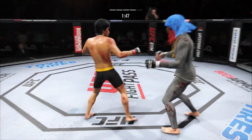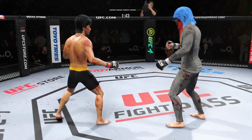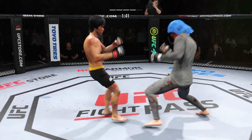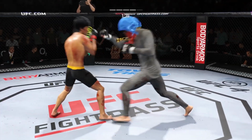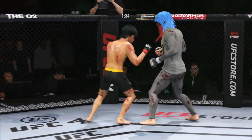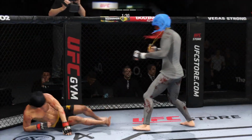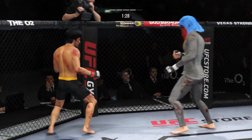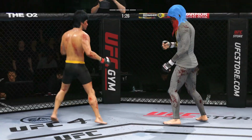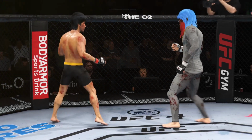Oh, beautifully placed in time kick there by Lee. Kick to the body now, that one won't land. Single collar tie now. Punch over the top. Oh, he lands another strike to the body, really starting to pile up these body shots here in the latter stages of this fight. You didn't see a lot of that in the earlier rounds, making up for lost time here.